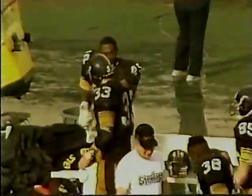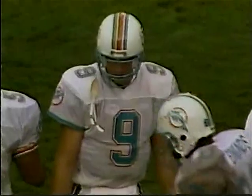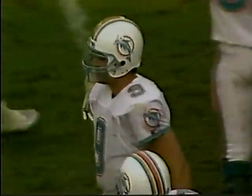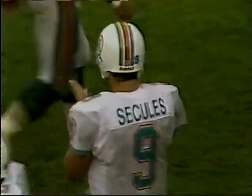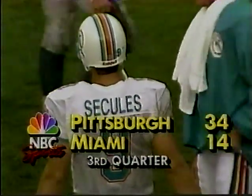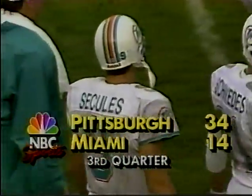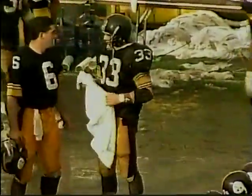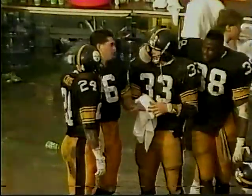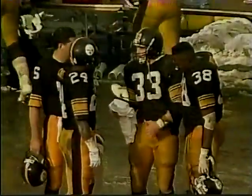And Anderson extends to 34-14. The Pittsburgh Steelers turning it around on the Miami Dolphins, and they have scored 34 unanswered points. That's after being totally dominated by Miami in the first 2 drives. Miami went right through Pittsburgh on those first 2 drives. And as a matter of fact, Pittsburgh went 3 downs and out the first 3 times they had the football.